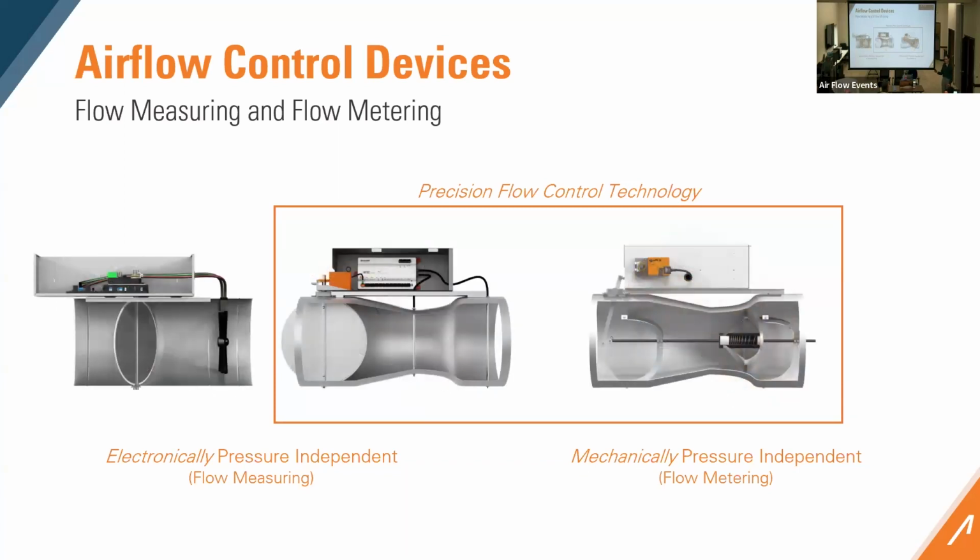This shows a side view of what these devices look like. As you can see, the VAV boxes are a straight in, straight out style design with an aerodynamic sensor, making them extremely low pressure drop and as well low noise. In comparison, we have our high accuracy terminal unit at Antec. We call it a VFX. This will also be a blade damper style valve. However, it'll have that venturi shape that'll give it a little bit of a higher pressure drop.